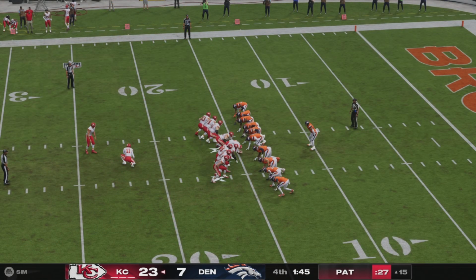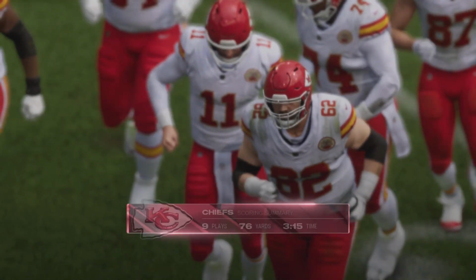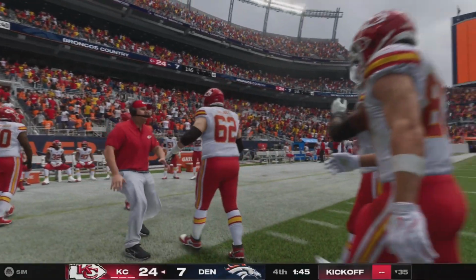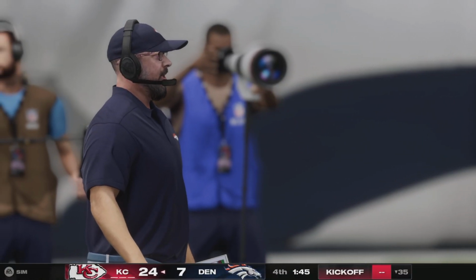Butker now to add the extra point. And that'll make this a 3-score game as the lead moves to 17. A good drive that time as they go 9 plays in all, and it's capped off by a touchdown run of 6 yards.